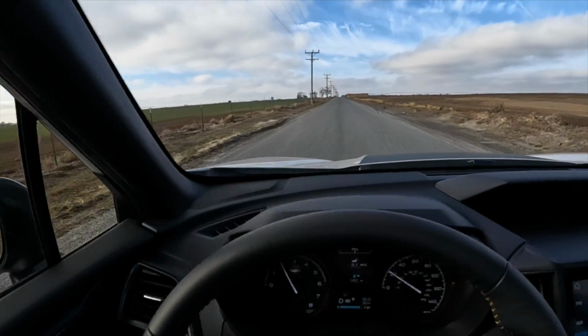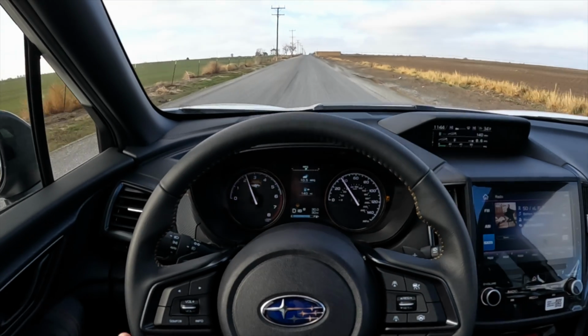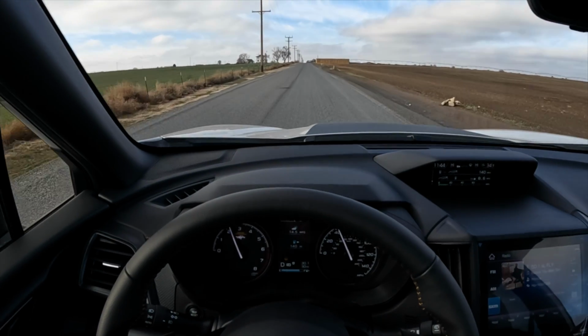This road is a little bit gravelly, but it turns in really well, really sharply, because it's all the electronic power steering. You just don't get a lot of actual road feel, no vibration, things like that through the steering wheel, but it goes where you want it to go.